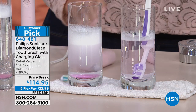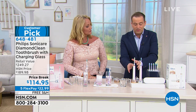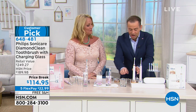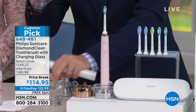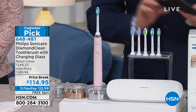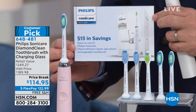Here's the wrap up, folks. They're telling me we have to go. Last call on the rose gold, which is the one with the predominant white. When you order today, you get a year and a half's worth of extra toothbrush heads, the charging case, the charging stand, and also the charging cup where it just goes in there. You also get, remember, the biggest thing, the reason why we sold so many, ignore the price on screen, because if you send in the mailing rebate, you get another $15 back. It brings the price down to $99.